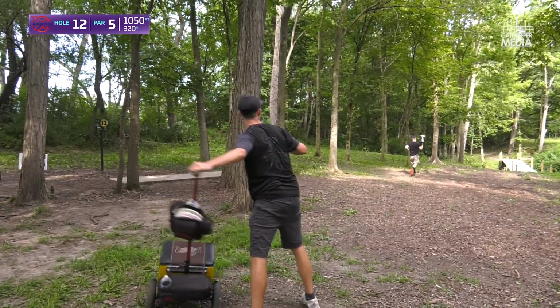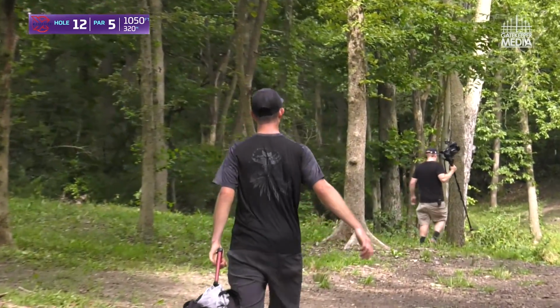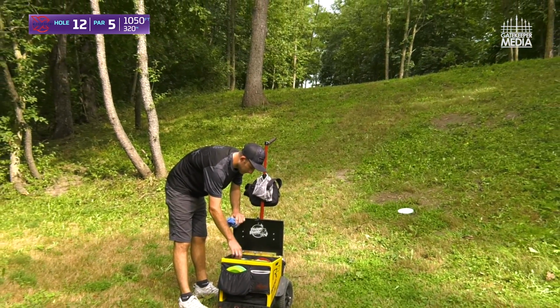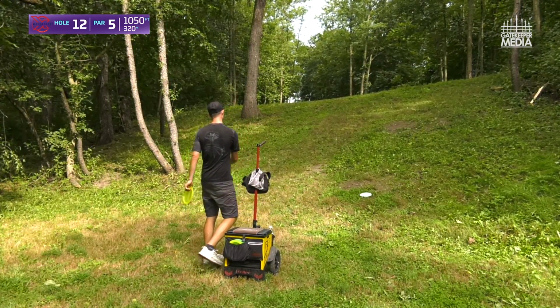The discs are going to be uphill. And yeah, it's only like 200, 300 feet from there, but it plays like 400 because you're going straight up the hill. All right, here, let's see what I want. So I'm going uphill, so my disc choice is going to be a slight bit more understable to fight the uphill.